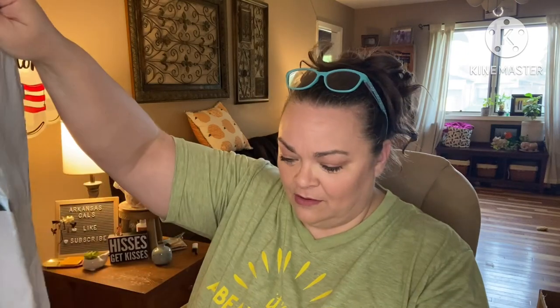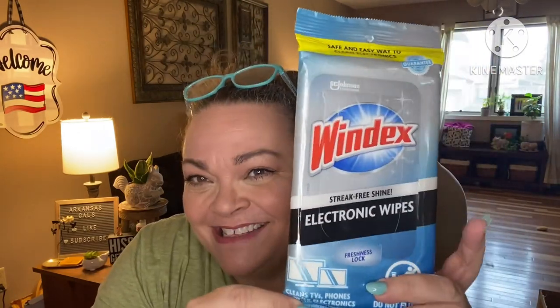First up, Windex. This is so exciting, isn't it? Windex electronic wipes. Stella likes to use these to clean her phone and stuff like that. I did have some individually wrapped ones I got from a box forever ago, and she finally used them all up. And I couldn't find any individually wrapped ones anymore.